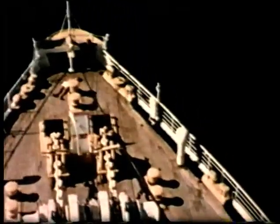Some rather grainy shots of her passing under the harbour bridge and then docking in Pyrmont. These shots were taken from the foremast whilst the ship was at sea.